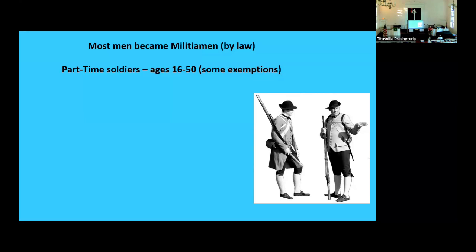There were also some exemptions from time to time. For example, there were not permanent exemptions, but depending on what was going on, leather workers might be exempt for a month or two from being called out for duty because they needed that. Believe it or not, school teachers, okay, but not consistently, only periodically.